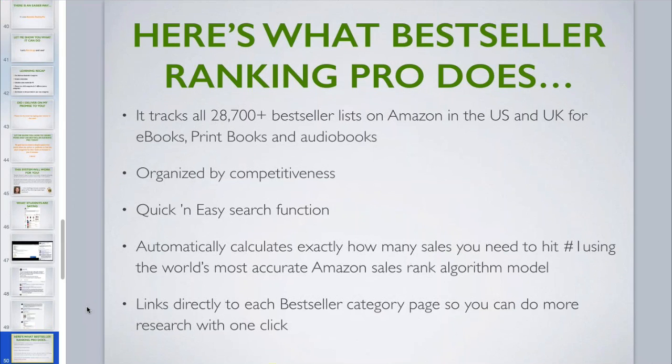So here's a quick summary of what Bestseller Ranking Pro does. It tracks all 28,700 bestseller lists on Amazon in the US and UK for ebooks, print books, and audiobooks. It's organized by competitiveness, as you saw before with the click of a button. You can see the most competitive or the least competitive categories in your market. There's that quick and easy search function, so you can immediately type in what you're looking for, whether it's romance or thriller or children's books or whatever, and find exactly what you're looking for.